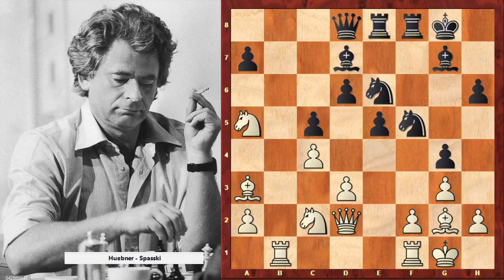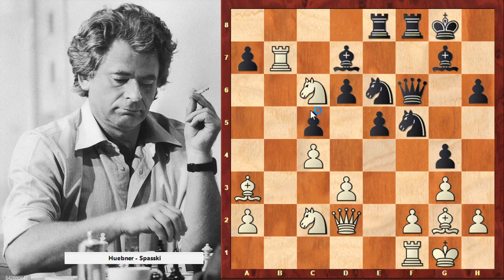Okay, white believes that this pawn a7 is a weakness, so white is going to attack this pawn, but exactly in this position this is a mistake, because I will show what happens. White is going to attack this pawn one more time, and then white is winning the a7 pawn, but maybe in this position white is lost.